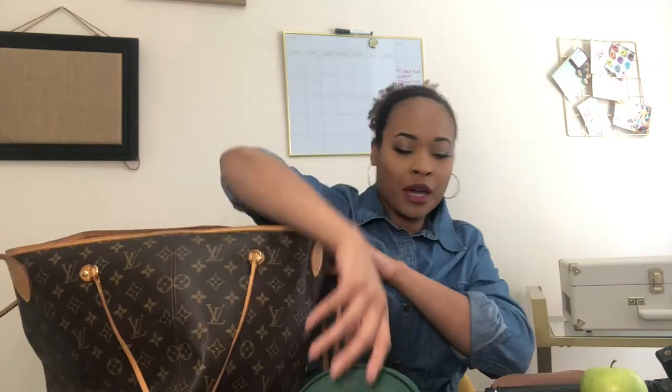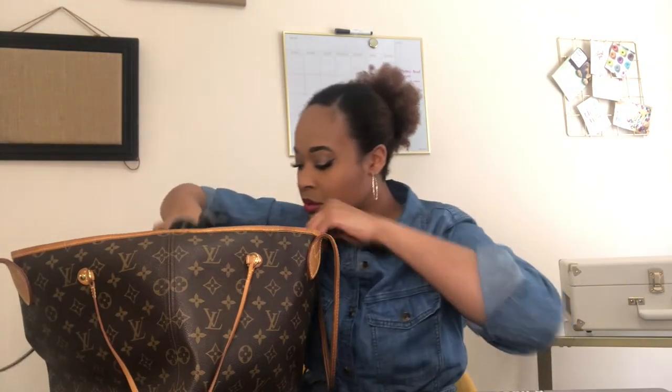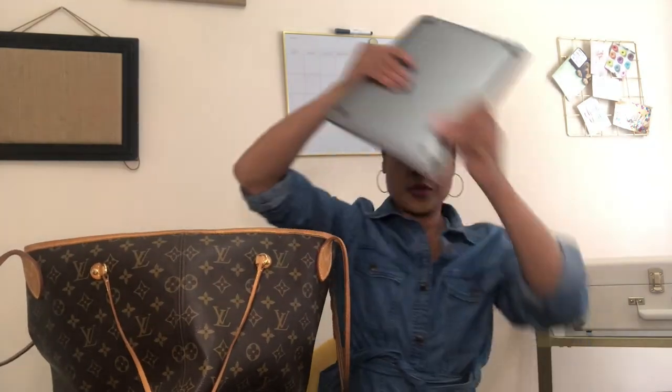So that's pretty much everything that I think I keep in my bag. I'm not the best with packing a purse. I feel like I could probably do a little bit better. You know what I'm saying? But I will say that my purse is never junky because I do have so many little compartments, little pouches and stuff that keep everything for the most part organized.